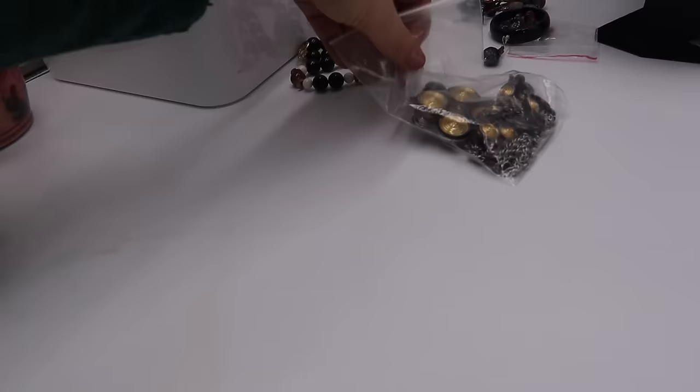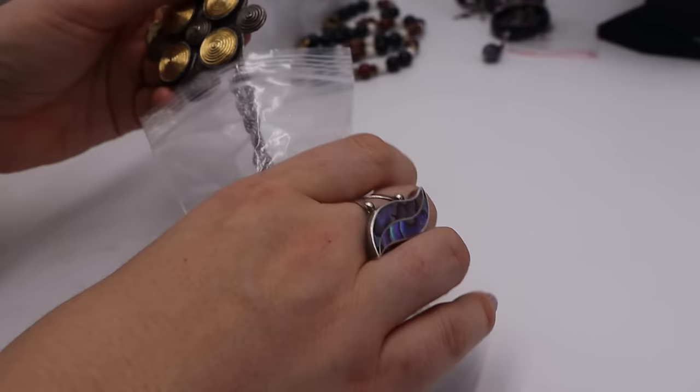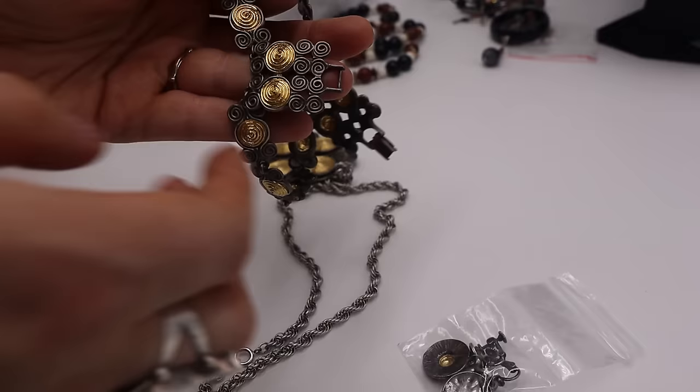I got this and I don't even know what it looks like, but I thought it might be a full pearl set. And I was like, for $4, that would be a good deal. And I saw that there were clip-on earrings in here. So you see, oh wait, is it clip-on? Yeah, so let's see what we have here. Oh, what is this? What do we have?